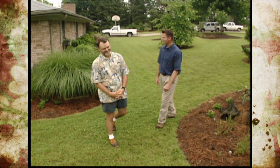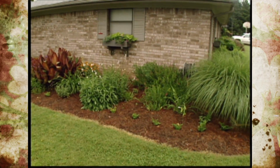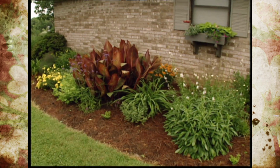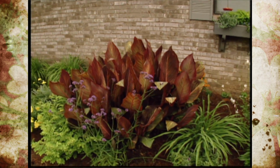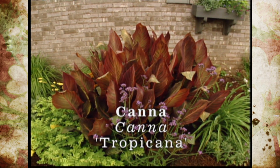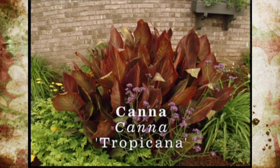Right, right. Okay. Well, Olin, I really like the bed here on the south side of your home. Nice mix of perennials. I love the grasses you've got on the corner here, and this big bright clump of Tropicana cannas right in the middle there. Yeah, that's a nice one. Now, as you know, Tropicana canna is a little bit tender, so you should dig those up every fall.